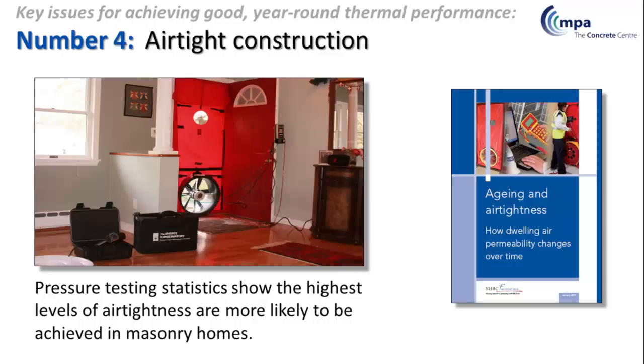And essentially what they did was to go back and retest homes that were about 3 or 4 years old, compare the pressure testing results with the initial ones when the homes were new, and they found that it was actually the masonry homes that were maintaining their airtightness best of all. Now, to be fair, it was quite a small sample, it was only about 20 homes, but nonetheless, I think that's quite an interesting outcome.